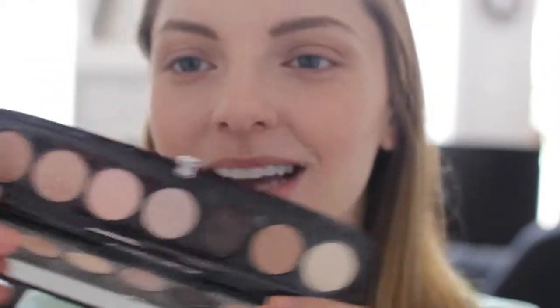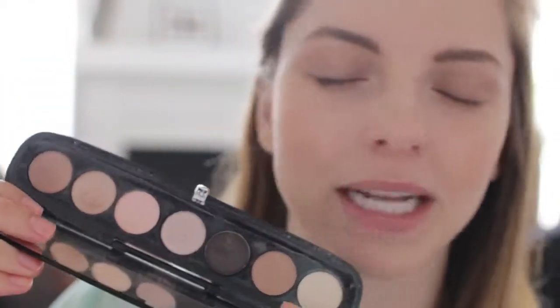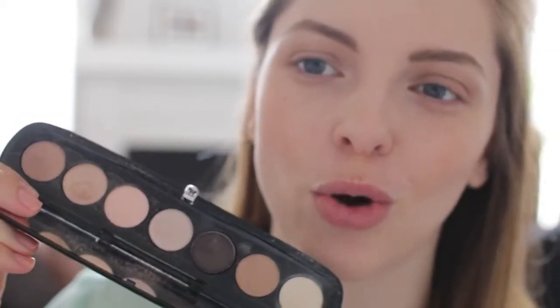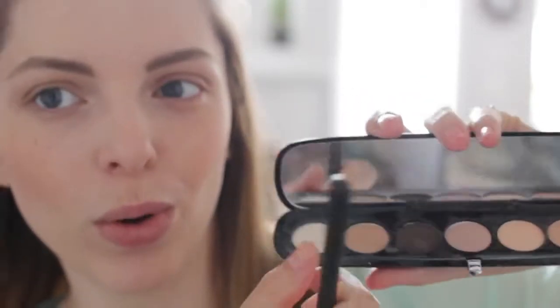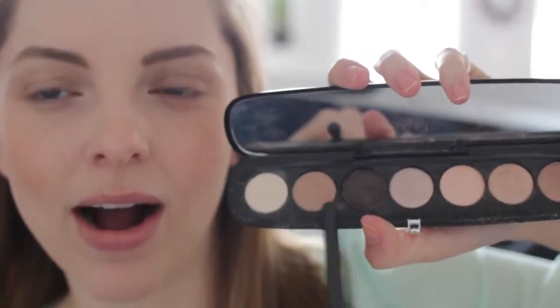If you've never seen the inside, it's just a neutral palette, but it's not just a neutral palette. It's so pretty because the colors are shimmery, but not too shimmery. They just add so much dimension. I've been particularly loving this half, and then I use this, and then I use this for eyeliner. I kind of mix it together, and then that as a highlight. So you will see what I mean right now.